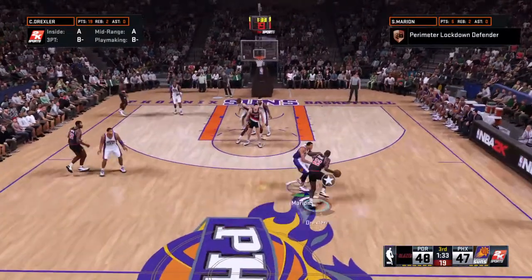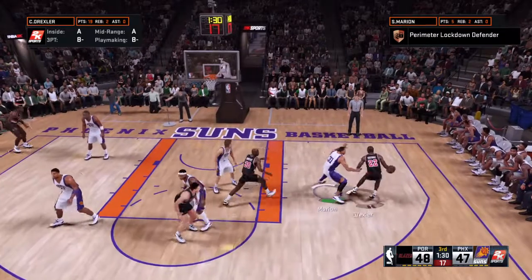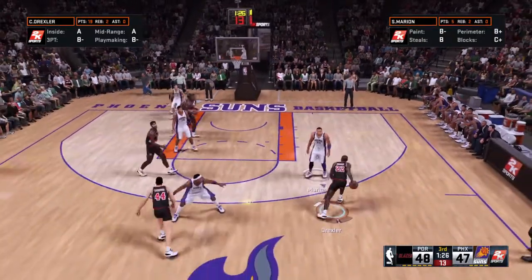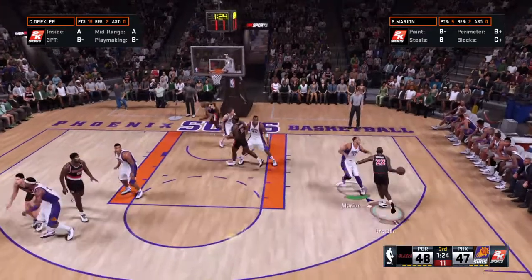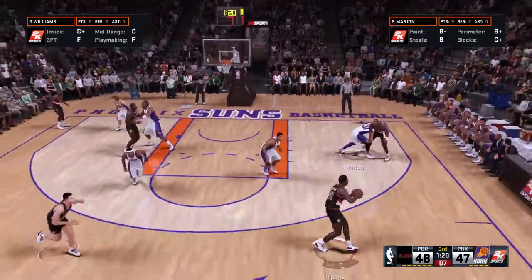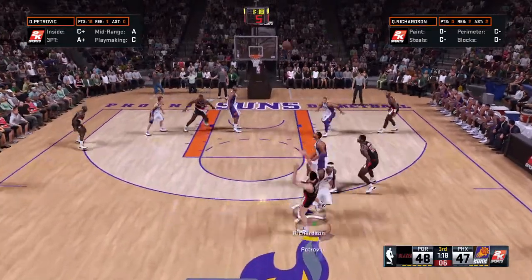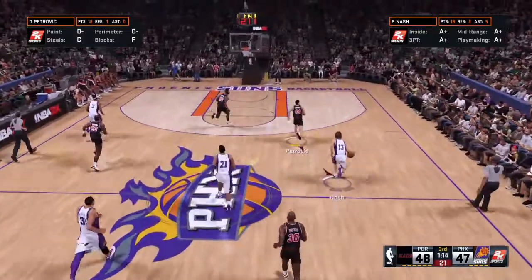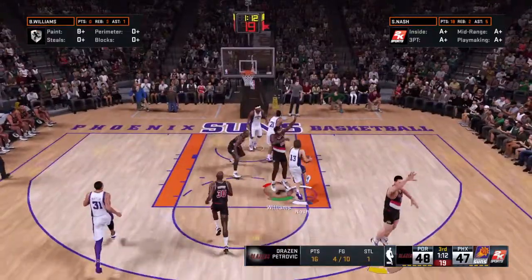Here's Drexler. He's got 19 in the third quarter with just over 3.5 minutes off the clock. Outside Williams, and the pass to Petrovic. If he can improve on what's been a shaky day for him thus far, they could stretch this lead out.